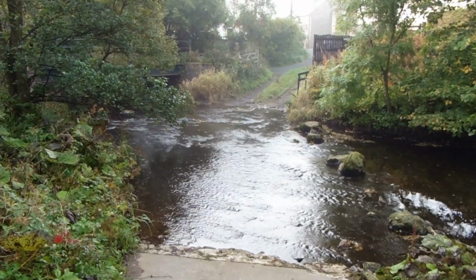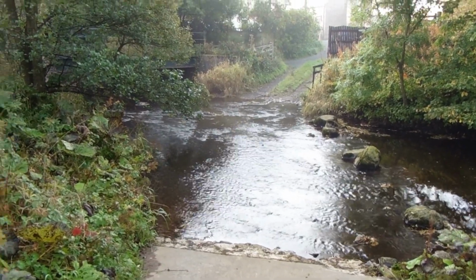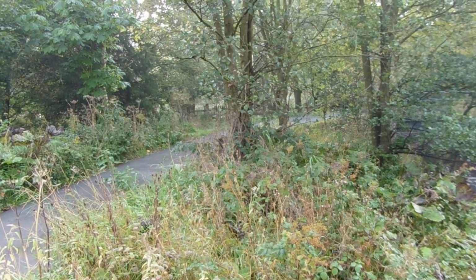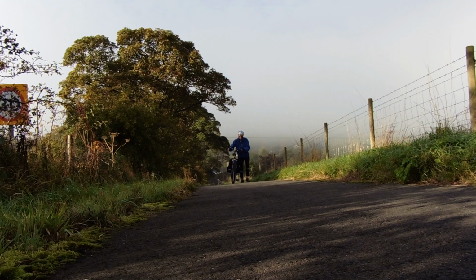We've got a little ford here, which I could be bold and take, and then I've just spotted there's a little bridge so I can go around it. I'd rather not fall off and get wet feet. I was defeated by some hills and had to get off and push.